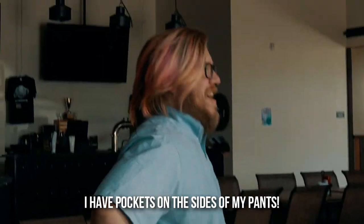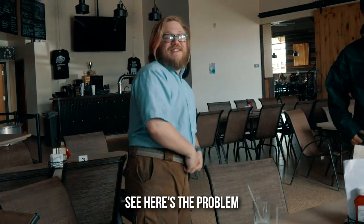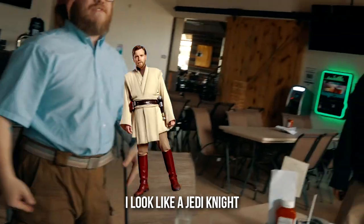Well, I mean, it's like I have pockets on the sides of my head. Dork up, boys. Time to dork up. Look at this dude. See, here's the problem. If you don't dork up before you put your jacket on, then you look like a dork later. I look like a Jedi Knight. Dork? You know, the coolest example you could think of.